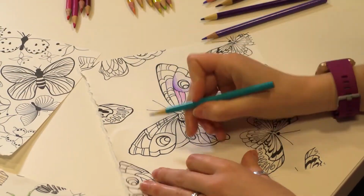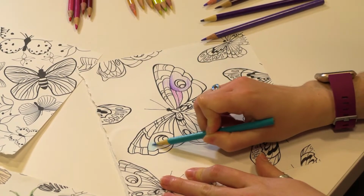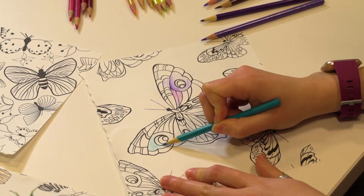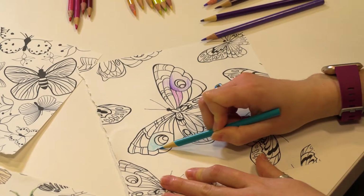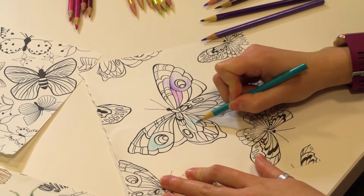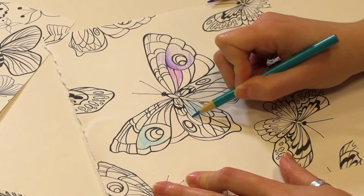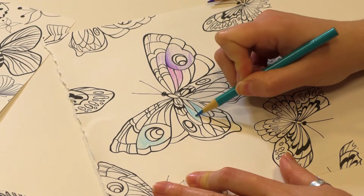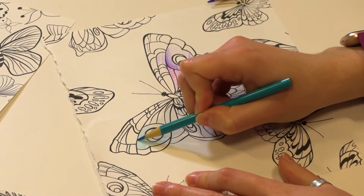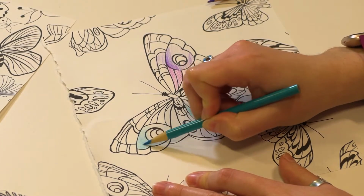Circular motions blend more easily, create a softer look, and you can't tell where the strokes of your pencil are as much. But with straight lines or going back and forth, you might be able to see the lines a little bit more, which if you want to, can be a great effect for stripes, for feathers, for things that have veins. But the circular motions will just blend the color into the paper smoother.